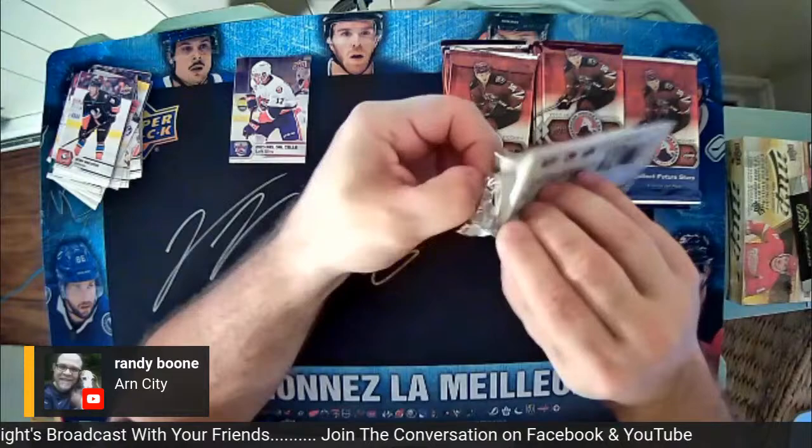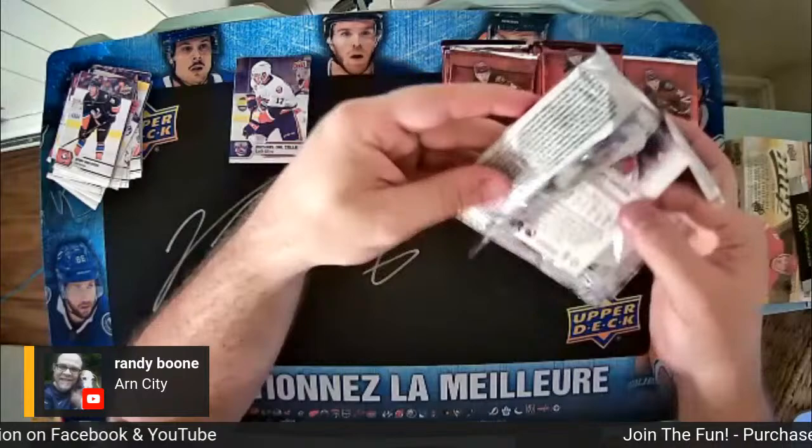Former Wilkes-Barre Scranton Penguin Darcy Vereau played over there for a bit. He had some stories about how if you didn't fight, you didn't get paid, things along those lines.